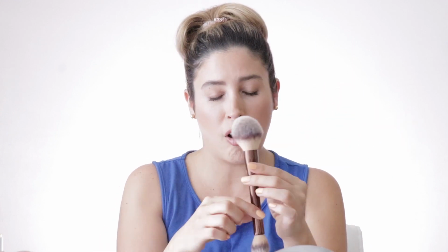I use it for blush, I use it for setting up my under eyes, I use it for bronzer, I use it for all over powder. I mean, this brush right here, I will buy it again and again and again. It's super soft. It just applies powder products perfectly fine.